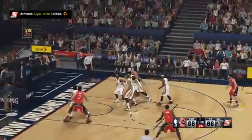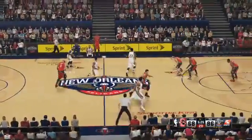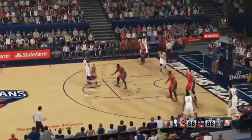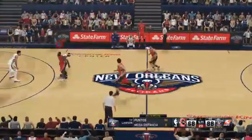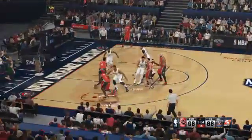Ross dishes to Calderon. Off target with his 3. Boy, even though he missed, you can't give up that kind of a look very often. Yeah, they're lucky that they didn't get burned on that one. Tries it from the top of the key. Good. 14 points for Ty Lawson. Evans outside. Here's the screen.